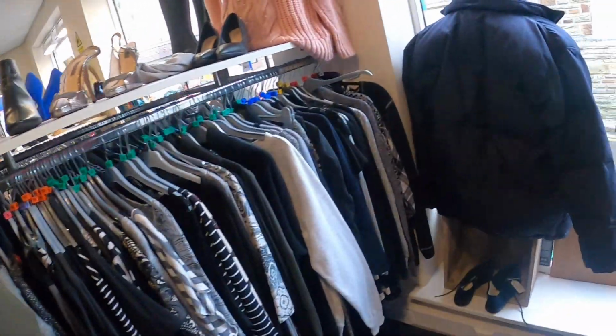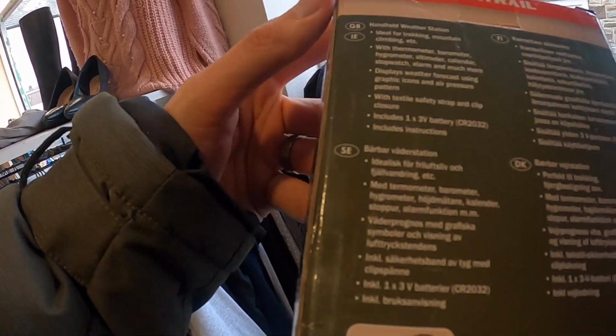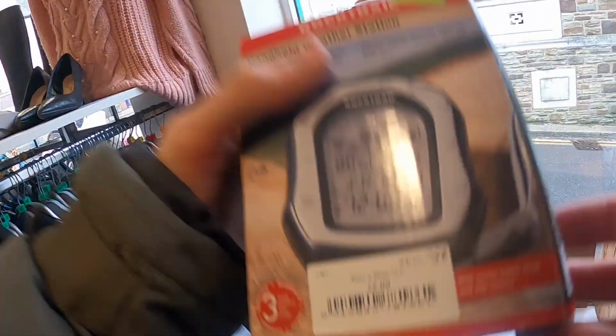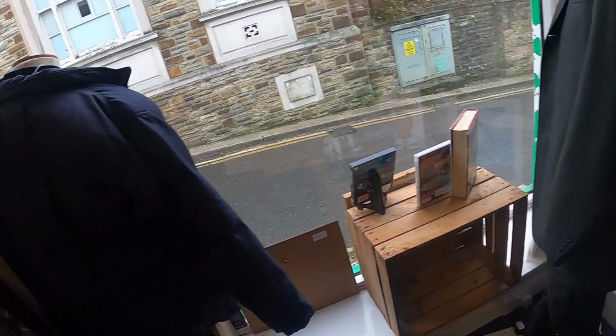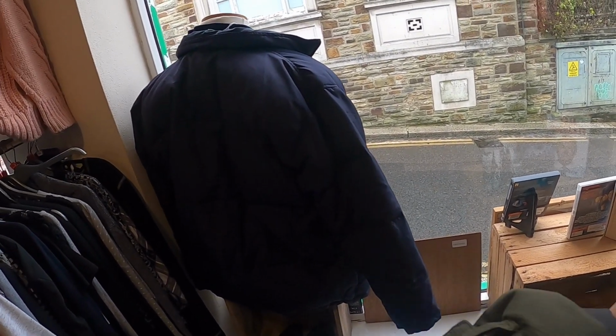Now, this shop was a little bit expensive, didn't buy anything to resell, but I did find this cool little thing. It's a handheld weather station for hiking and stuff, but given I work from home, I really wanted to work out the temperature in the office, so yeah, I bought that for myself.